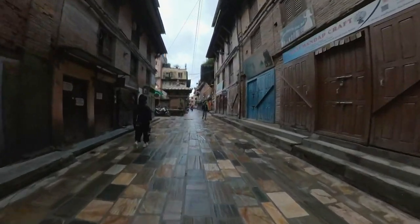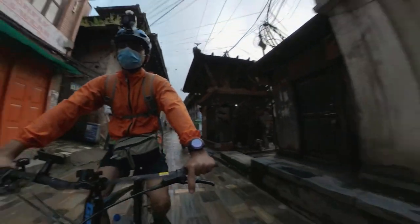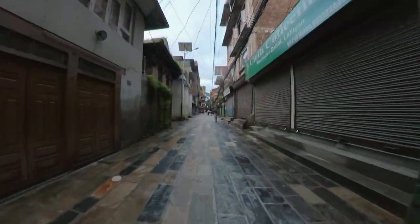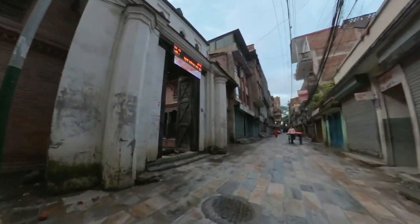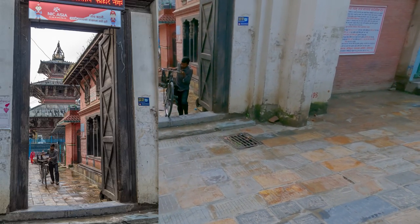So heading up this street, I can see many temples by the roadside, and it's a really beautiful morning, cloudy but with a chance of sunshine. Heading up on my left is the temple of Bungdia, or in other words Ratu Machindranath of Patan.